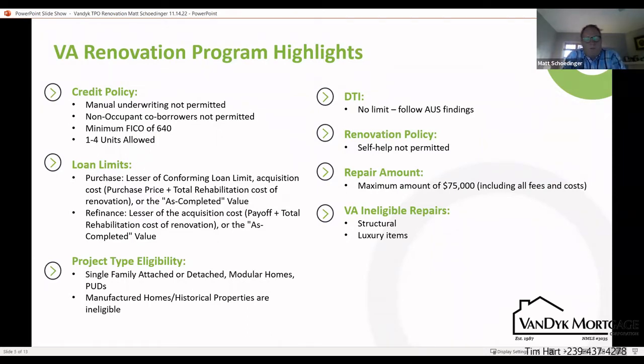So why that's important. Sometimes there's some rehab things that go into a home that may not add value. So if the appraised value comes in less than that, we do have to base the loan limit off of that. But again, the VA veteran can do 100% financing. So that's a huge win for the customer. You know, the property types that are eligible, single family attached or detached, modular homes, PUDs. What's not eligible for this is our manufactured homes or historical properties, because you can run into some issues on the historical properties. So those have been excluded.